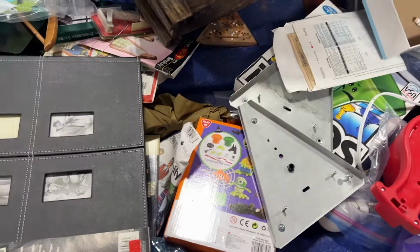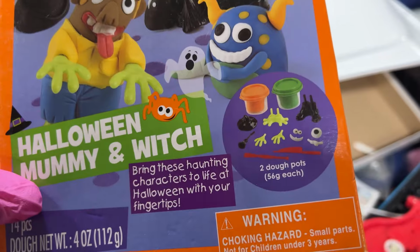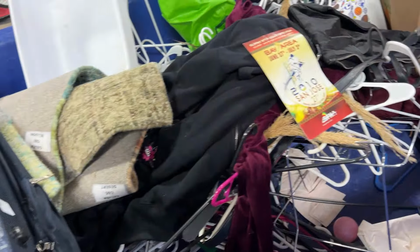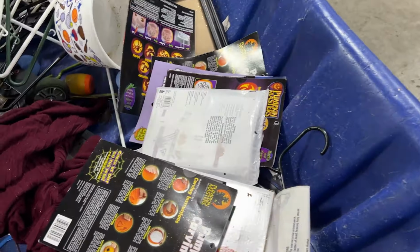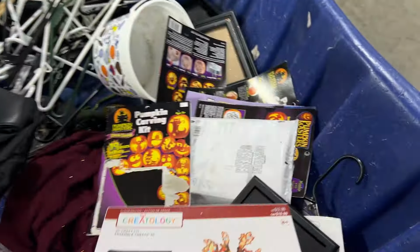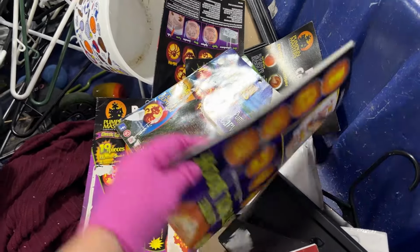Photo album. This is Halloween Mummy and Witch. Doe and Fox. Pretty cute. Suitcases. We have plenty of these, and I get them at the bins. Thankful. These are great. Let's see what's going on back here.